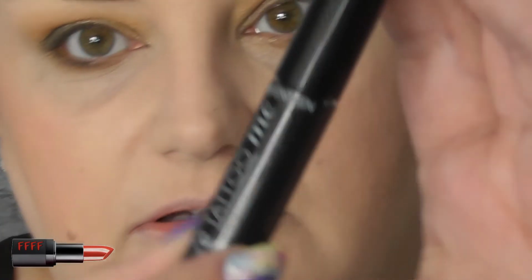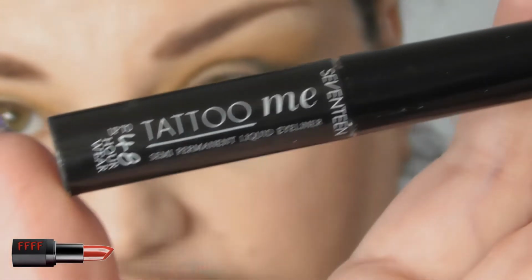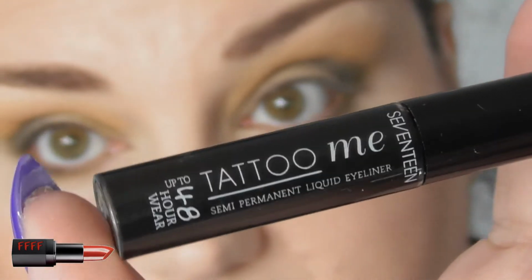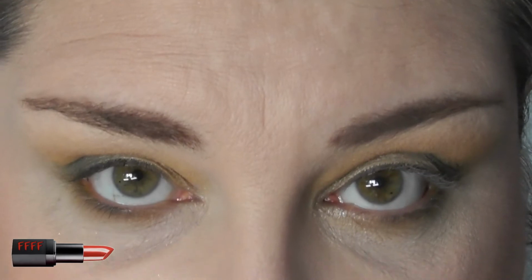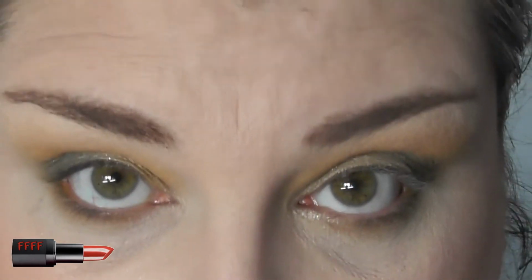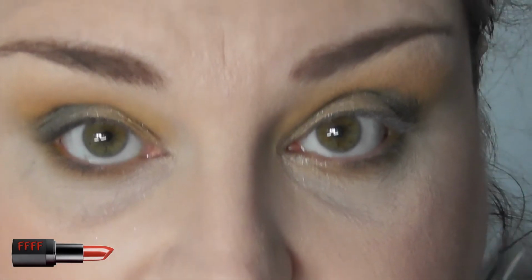Right, now let me see, where's my eyeliner? Right, I'm into using this one at the moment. This is the 17 Tattoo Me 48 Hour. Girl, if you're leaving your foundation and your makeup on for 48 hours, you need a slap.